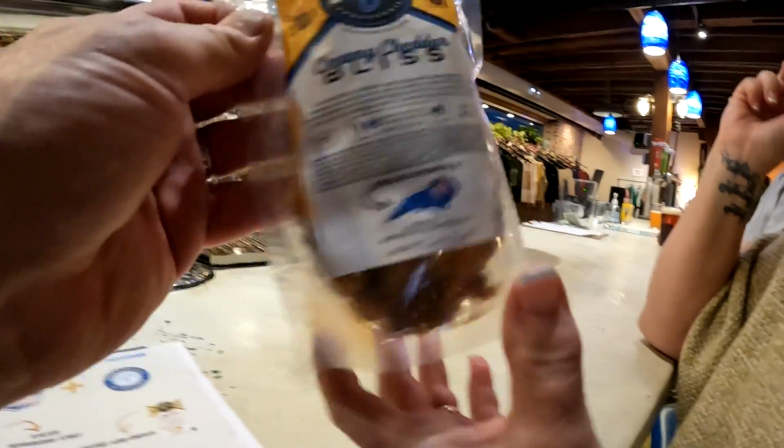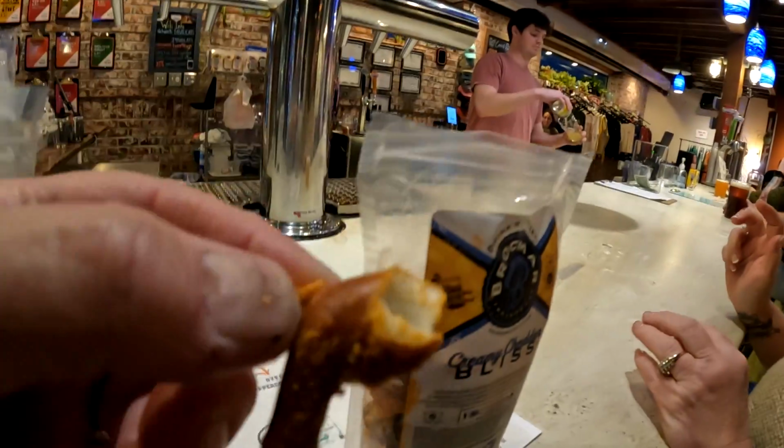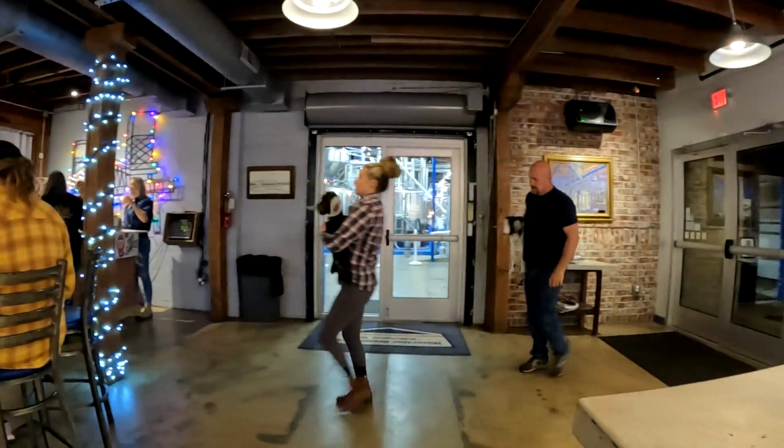Can't go wrong with that. And Kim got, let's steal Kim's back. She doesn't need this. I'm going to eat it. Cheddar cheese, creamy bliss. Gonna eat that. We got those, but that's not the reason we came. The reason we came was these guys. It's goat time, my friends.